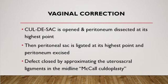So this can be done, cul-de-sac repair can be done by the vaginal route or even by the abdominal route, which we will be coming to later. So once, as we have already seen, the peritoneum is dissected at its highest point, and the peritoneum is ligated at its highest point, and peritoneum is excised. So after doing the peritoneal thing, then this defect is closed by approximating the uterosacral ligaments in the midline, which is termed as the McCall's Culdoplasty.